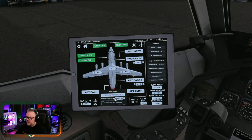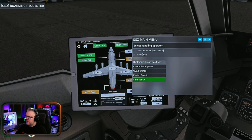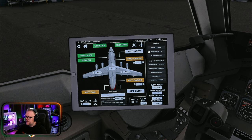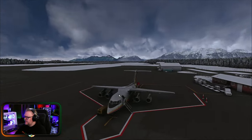64. Waiting for GSX boarding. Okay, so it wants GSX to do it, right? So we're going to say request boarding. Boarding requested. And Alaska, sure, why not? So it's opened up the additional doors and it now says boarding is in progress. Okay. So if we have a look around, GSX should start to come to life.